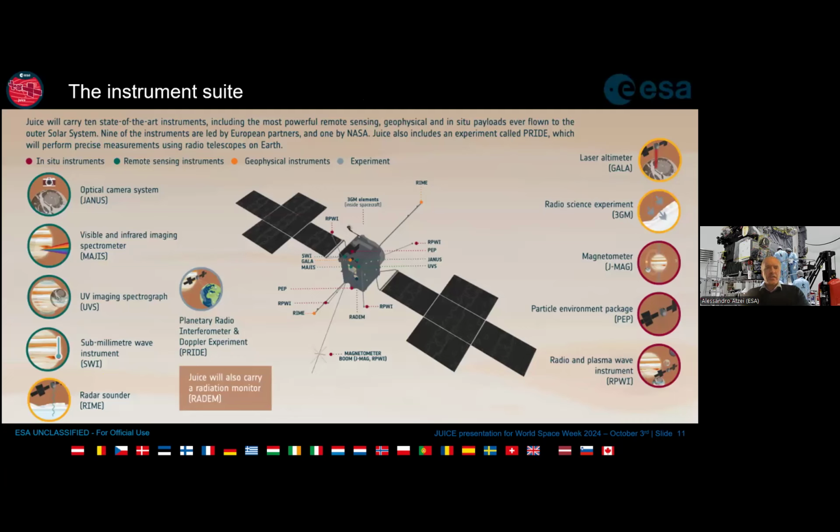And what does the instrument suite look like? So in the end, we had 10 instruments on board, and it varied from optical cameras to spectrometers, sub-millimeter wave instruments, radar sounders, laser altimeters, radio science experiments, magnetometers, and particle physics and plasma wave instruments. So it's a comprehensive suite of instruments that has never flown before, really to study all the aspects of the Jovian system.